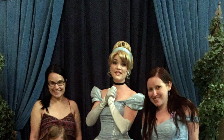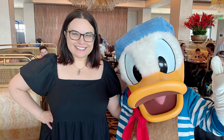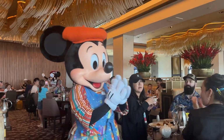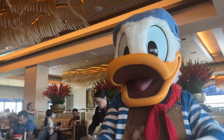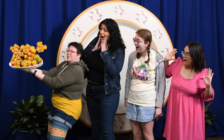Living near Disney World, I've had the chance to go to nearly every character meal on the property. And I have to say, this is the best one. The theming is impeccable with the costumes of the characters, the food, the music, the overall atmosphere. It's perfect.